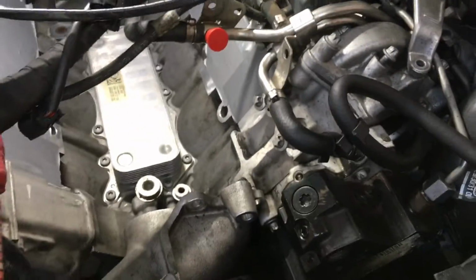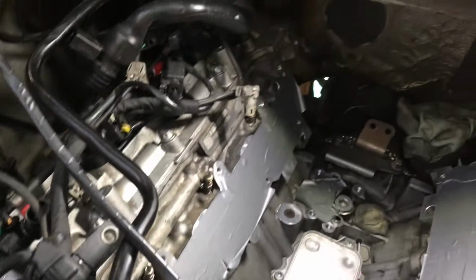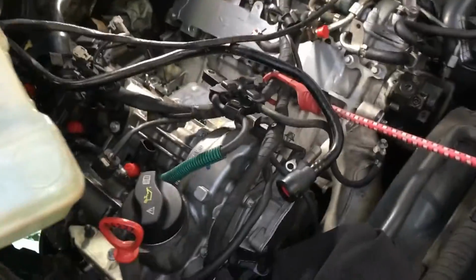Looks like a fun job. Oh, big job. How long have you been working on it? Just stripping it down will be over a day. A lot of crunchy parts. This vehicle has done 300,000 Ks, so it's done well.